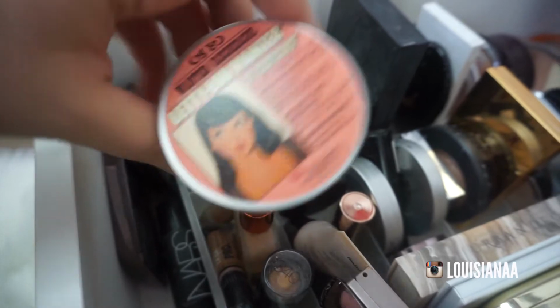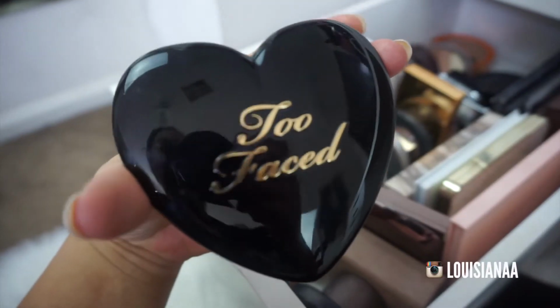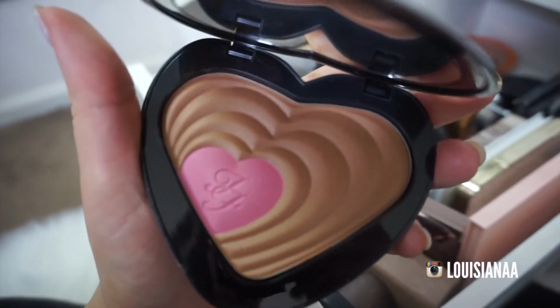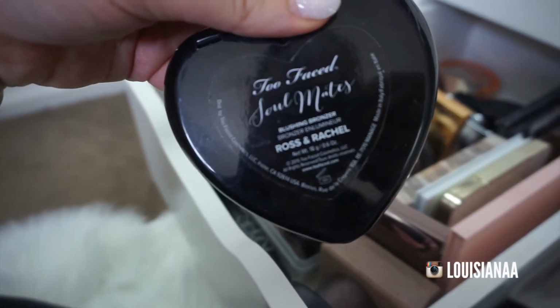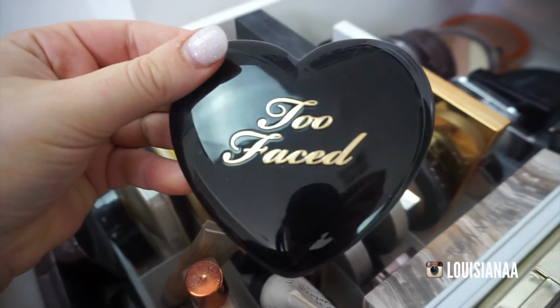I've got Miss Betty Luminizer. And this one is super cute. This is the Too Faced Sweetheart Blush and Bronzer Duo. Sorry, it's the Soulmates one. It's called Ross and Rachel. So cute. And they had another one called Carrie and Big.